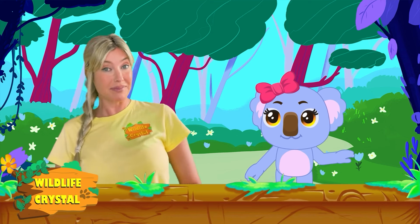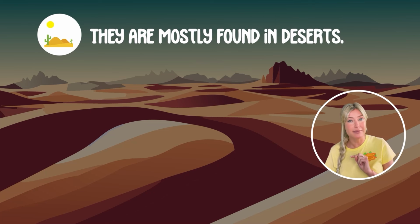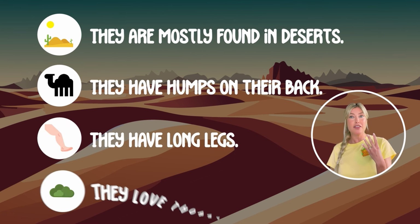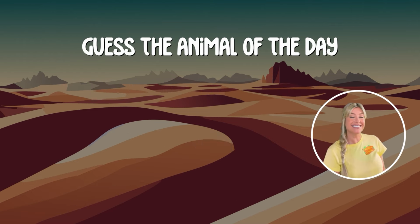Okay, here we go. Number 1, they are mostly found in the desert. Number 2, they have humps on their back. Number 3, they have long legs. And number 4, they love thorny bushes and dry grass for lunch. Okay, guys, everyone go ahead and think about the animal of the day. I'll give you guys 5 seconds.